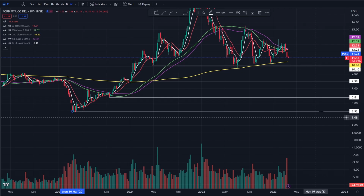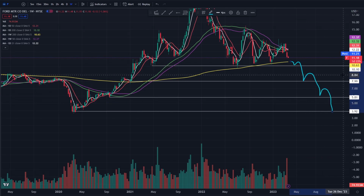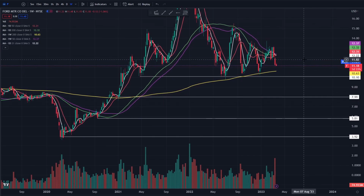Now, considering how our A to B to C pattern completes around this $2 to $3 region, I would not be surprised if you have a downturn in the economy, basically kind of stair-stepping down this approach on Ford. However, you can't determine how a stock's going to trade in the long term. It's just giving you key levels.